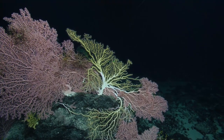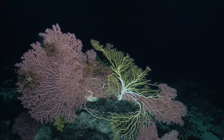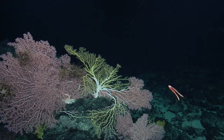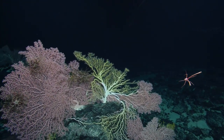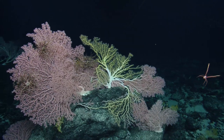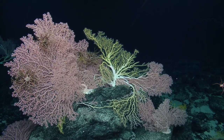Brian, I was going to ask you about the polyp direction. Because it seems like on this, the polyps are on the other side, the outer curve of it. Yeah. Okay. That wouldn't surprise me at all. Well, there goes the squat lobster. We scared Squatty. Yeah, it wouldn't surprise me at all if the curve is towards the water flow, and the polyps are on the backside. Yeah. It looks like it's running on water.